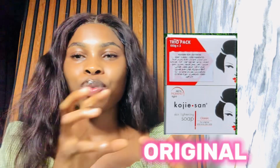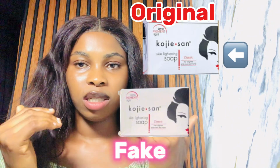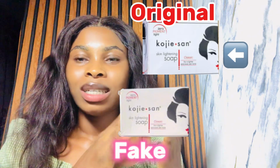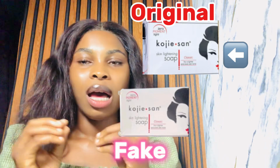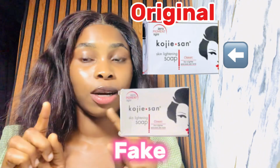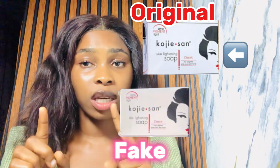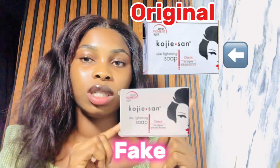What I have noticed from buying the original Kojie San soap, the pack is whiter and more bright than the fake. The fake is looking very dull. And you know that dark lady in front, the color on the original is pure black, but on the fake it is very, very dull. And the font on the original is black and bolder, but on the fake it is not bold. So I'm going to put the pictures for you on the screen so you can actually differentiate the fake and the original.